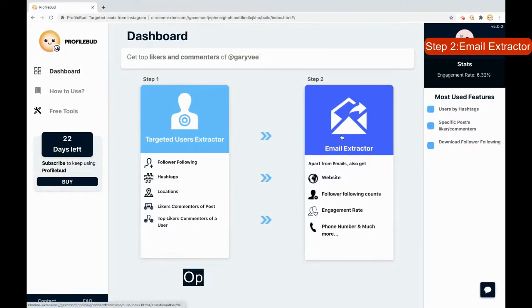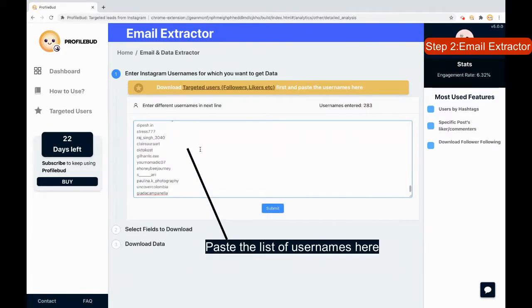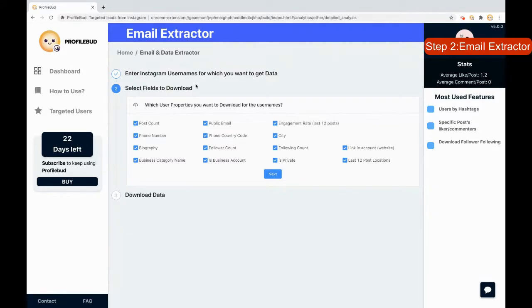come to ProfileBot, open this email extractor, and paste all these users here. I've pasted just 280 users for reference, but you can put about 10,000 users here. So that's it. Press submit.